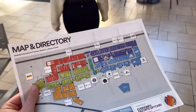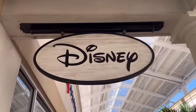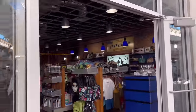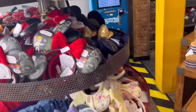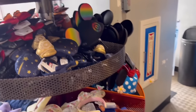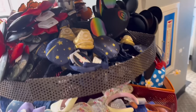Okay, so map secured. We're going to start our day off in the Disney Character Warehouse outlet shop, to see if there's any little steals in there. So I've got a few Disney earrings. Anything special? Can't see. I don't think anything's jumping out. That one's not too bad, $12.99, but not the best.